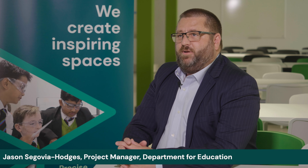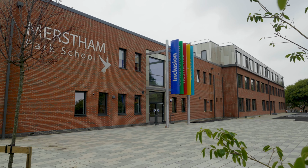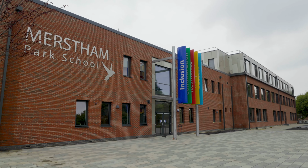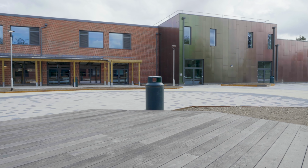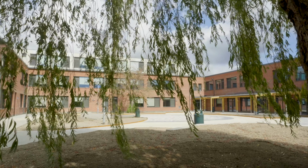Overall, we've been really pleased with the whole experience of working with McAvoy on this project throughout the whole design and build stages. They were very accommodating of the trust-specific requirements on adjacencies, and there has been a real collaborative and solution-focused approach to overcoming the many hurdles we've faced on this project.